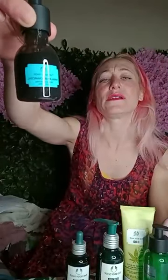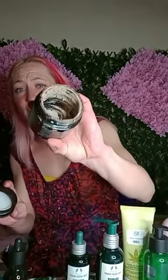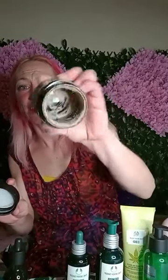Now we also have the Himalayan charcoal range as well, which is really fantastic for pollutants. It gets all that dirt out of your skin, particularly the masks. I'll show you this in a second, look at this. This is the little mini mask, the Himalayan charcoal, but this is how much we enjoy this in our house. Can you see that? That's the bottom of the jar. So by the looks of it, I need to get some more of that. But that's one of our favourites.